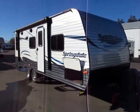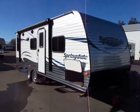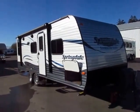2020 Summerland here at Haylett RV of Coldwater, Michigan. Fantastic little couples camper, something that could be SUV towable, provided you've got proper tow packaging, as it only comes in at 4,240 pounds, as this one is built and equipped.